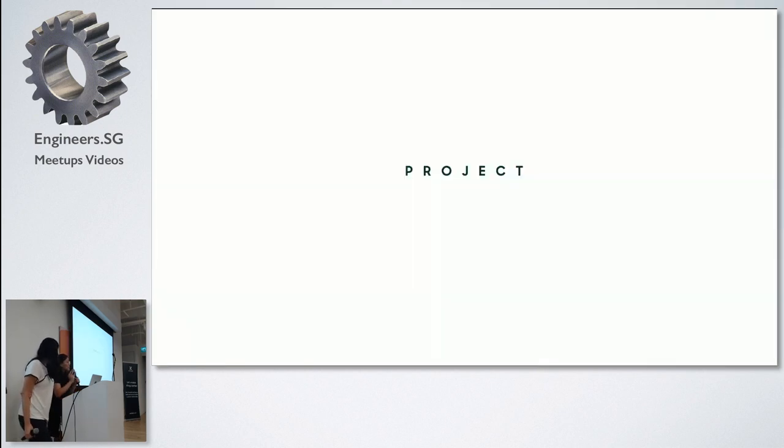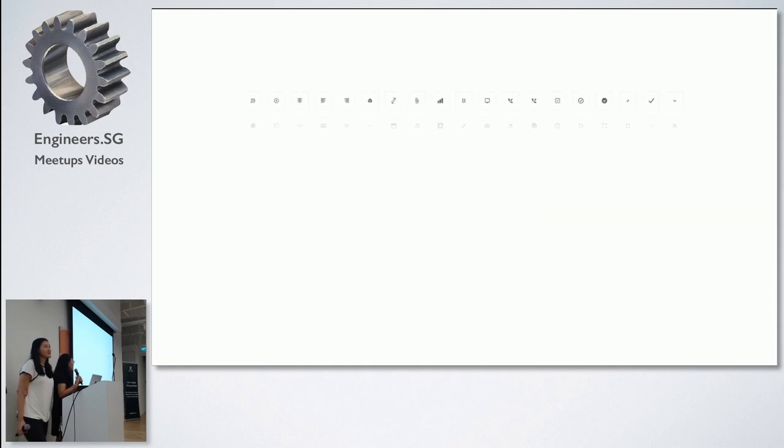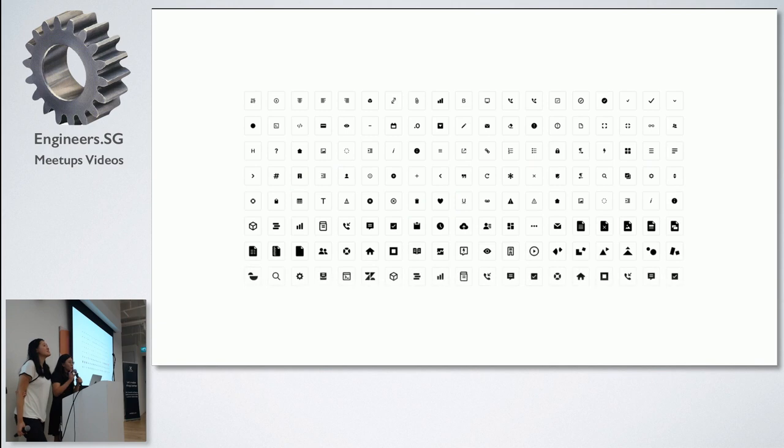Yes. So one of the major projects that the Garden team is working on is to provide alignment to our icons. So why icons, you may ask? It seems very basic, but what happens when we have many designers across different countries creating assets for different products? We end up with many, many icons, some of which look the same but are used for different purposes, and others that look different but are used for the same purpose. So what do I mean?